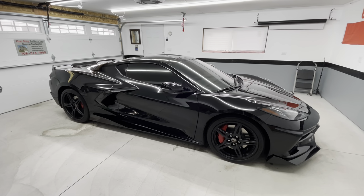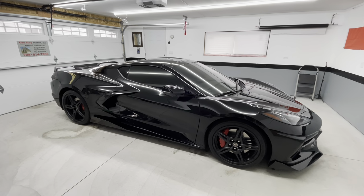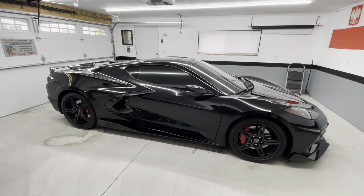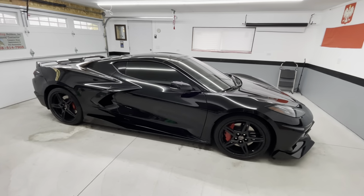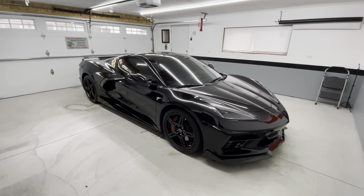I just took it for a wash. On the rare occasion that I get to drive a car to the car wash, since it's cold or he couldn't take it, then he let me take it. It's really nice. The interior is red as well. It matches the red brake calipers. I'll show you in a second.